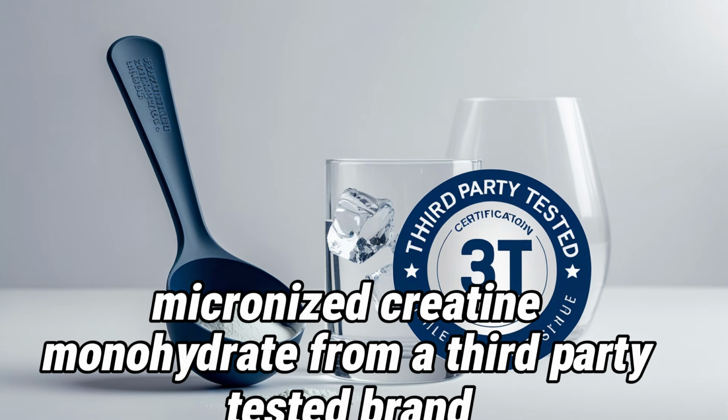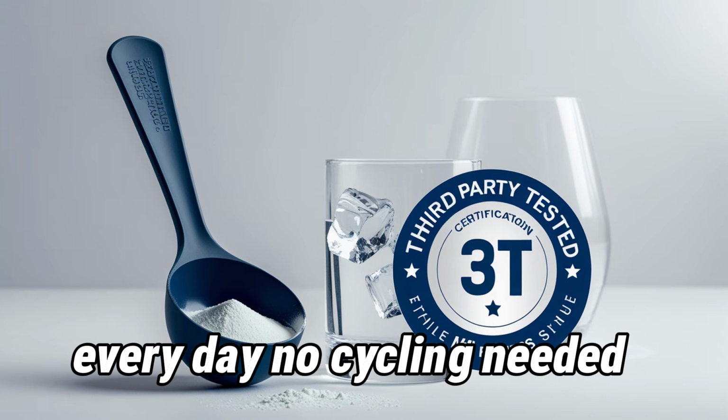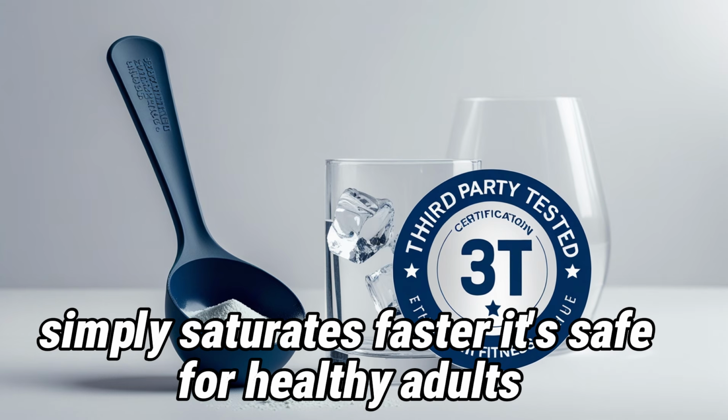Use plain, micronized creatine monohydrate from a third-party tested brand at 3 to 5 grams daily, anytime, every day. No cycling needed. Loading at 20 grams per day for 5 to 7 days simply saturates faster. It's safe for healthy adults.